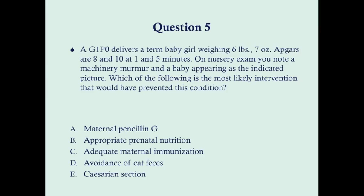All right, the answer to this is C, adequate maternal immunization. This is a case of congenital rubella. You have the blueberry muffin baby. Now, the blueberry muffin baby can be other things than congenital rubella. You can see that elsewhere, but what you typically don't see elsewhere is the machinery murmur. That is typically seen with congenital rubella.